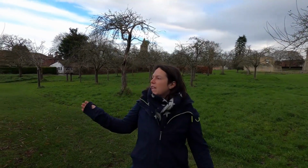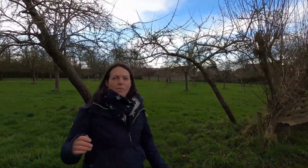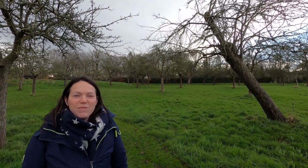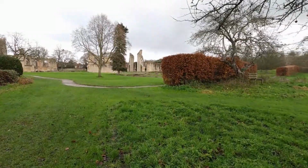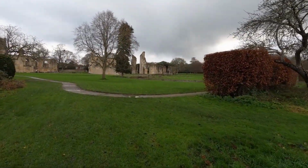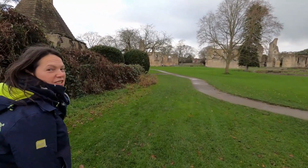So this part of the grounds is actually quite a big cider orchard. There's a lot, I don't know what variety. Obviously we're in November so you can't see the apples, but yes, I would like to know if I can have some Glastonbury Abbey cider. I hope the kitchen's open. We've had to see if we can head to the monk's kitchen, that's really exciting.